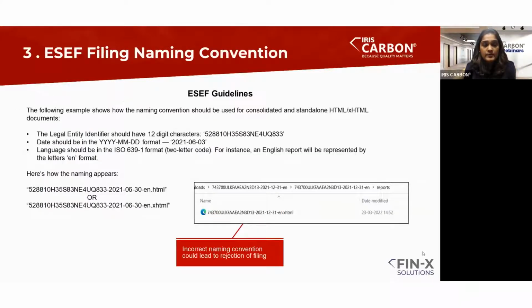Then we go on to the next topic, which is the ESEF filing naming convention. A very, very important topic, and it should be interpreted very carefully. Now the guideline says whenever you are modeling, or whenever the software tools are generating a zip package, it should be in a specific format. The naming style should be in a specific format. And how the naming style should be for consolidated and standalone reporting has already been defined in the ESEF guideline.